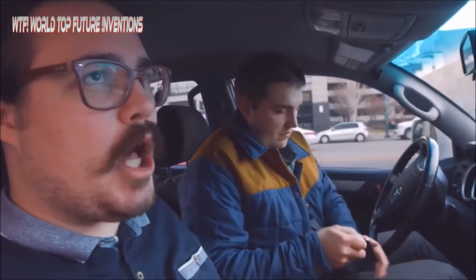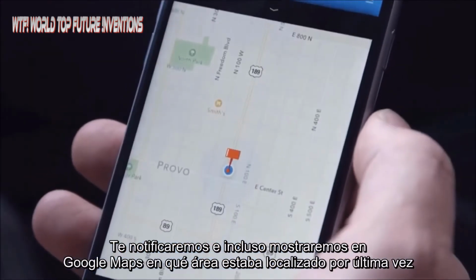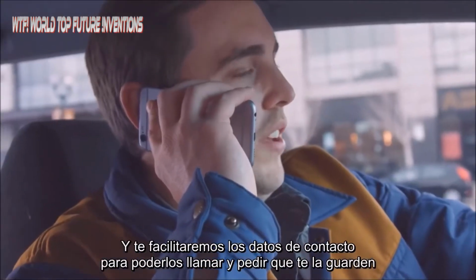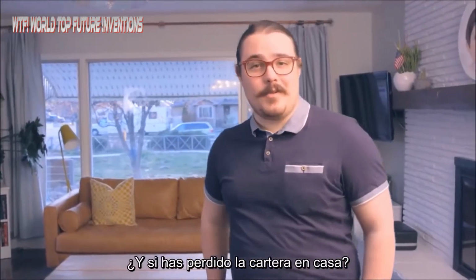Bing bong, bing bong! We will notify you and even drop a pin in your Google Maps where your wallet was last within range and provide you their contact info so you can call the place and tell them to hold it for you. What if you just misplaced your wallet at home?